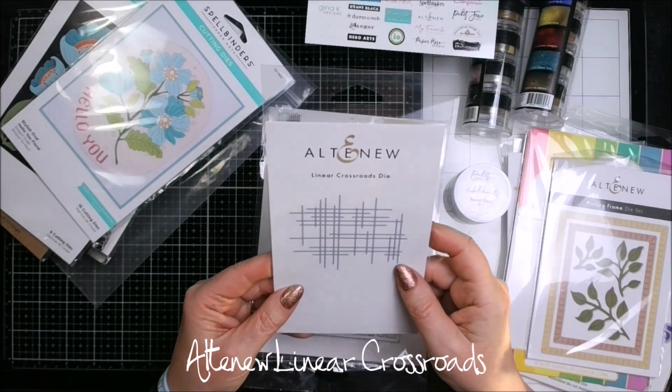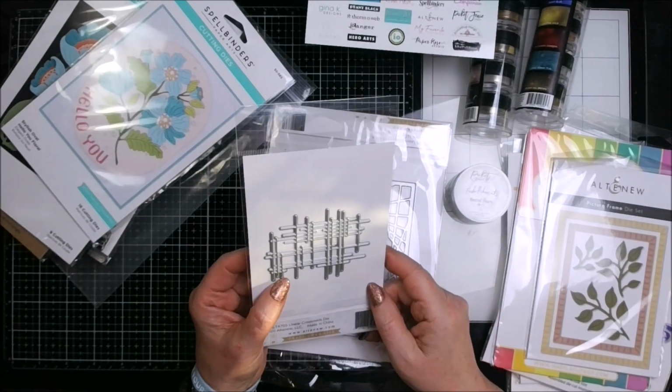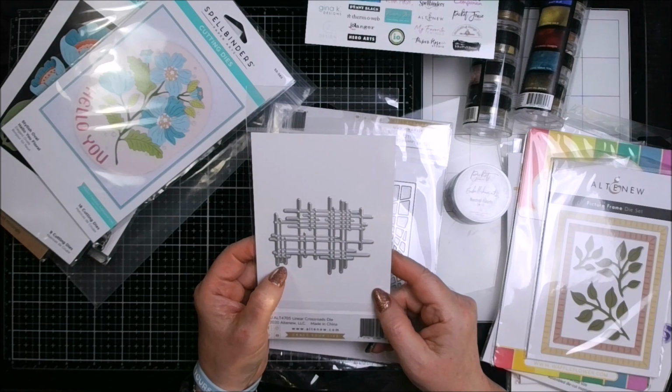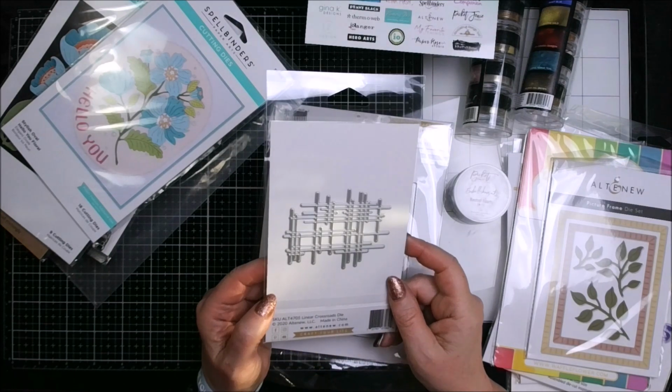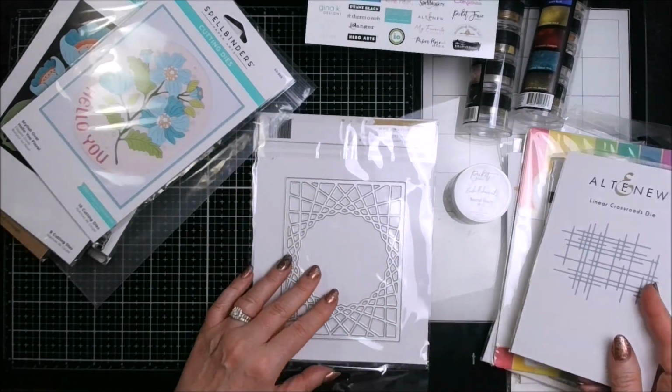This is the Linear Crossroads die. I thought that could add some good texture in the background. I've got one that kind of does cheesecloth or burlap. This one, though, is a little bit more linear, so we'll try that out.